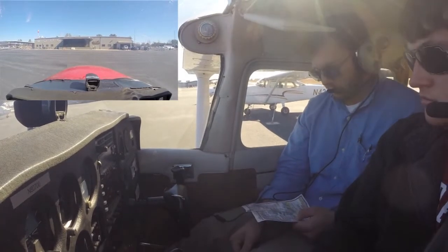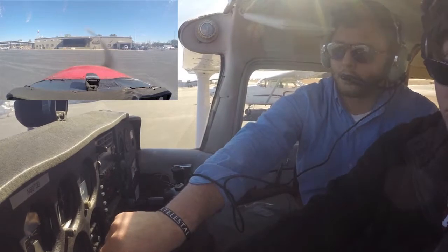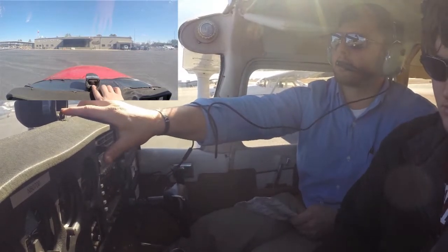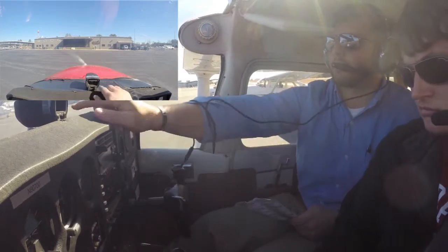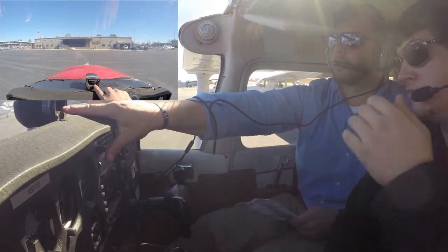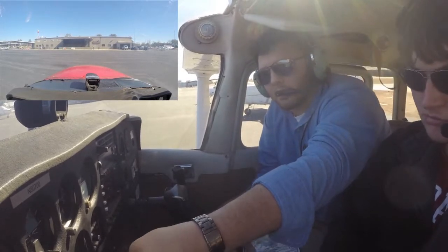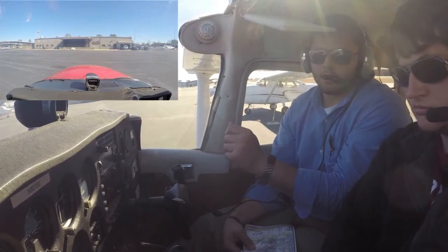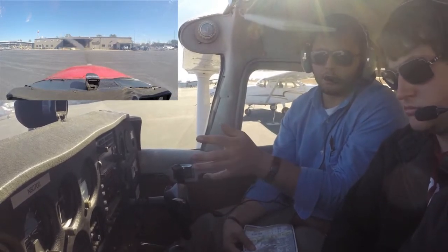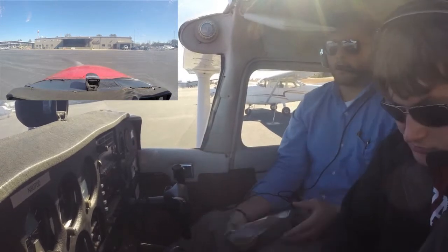Okay, good here. Now we're going to make sure our compass matches our magnetic compass. This right here, because this will precess. This is wrong after a while. It's showing about 50. We're going to push this in and turn it to 50. Turn it to the right. There's 60, ooh, 40, 50. There you go. All right, good. Now we're going to taxi.